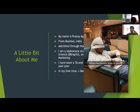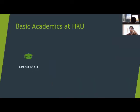Anyways, so the basic stuff about HKU that I think you should know. Your GPA is out of 4.3, not 4. This is a bit weird, but you get used to it. One course is typically worth 6 credits. So what do credits mean? Credits are things that you need for graduation. And one course usually requires you to spend 3 hours of classes a week, not counting your self-study or how much ever work you want to do outside of class.